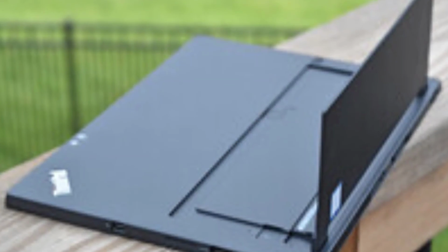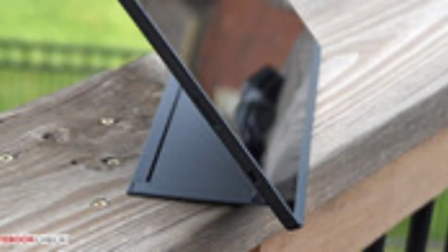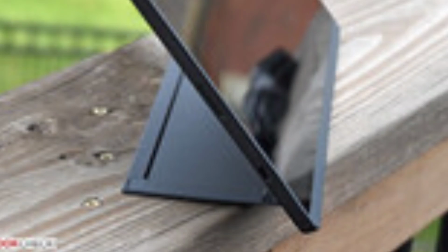Speaking of which, as we discussed in last year's review, the X1's kickstand opens somewhat backwards in comparison to a Surface Pro, which allows for more comfortable lap-based usage. A small switch on the rear of the device releases the kickstand from its holding position. One major drawback to the two-piece detachable design of the Surface-style convertibles is that they are very difficult to lift and carry one-handed. So that's something the user will need to get used to.